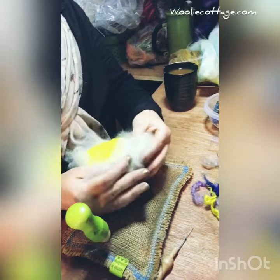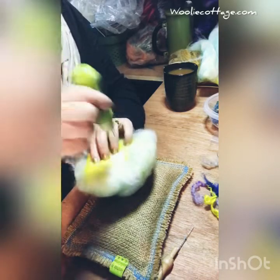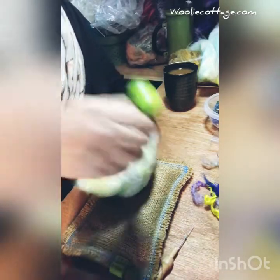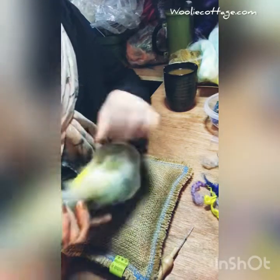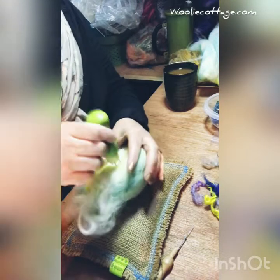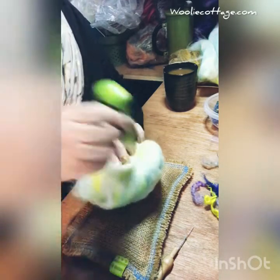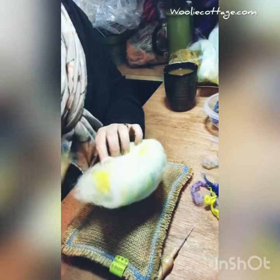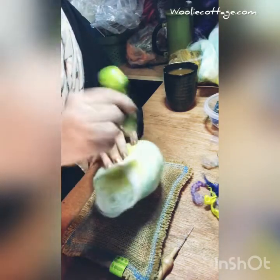You're waffling. Right, so now I'm going to turn it over and start pulling my top fibres onto my base. A bit more of that side there. And it just neatens it right off. Now, you don't want to be doing this too much. You don't have to have your foam pad or your jellyfish body really firmly felted. You want it enough so everything will just hang in there without any issues.